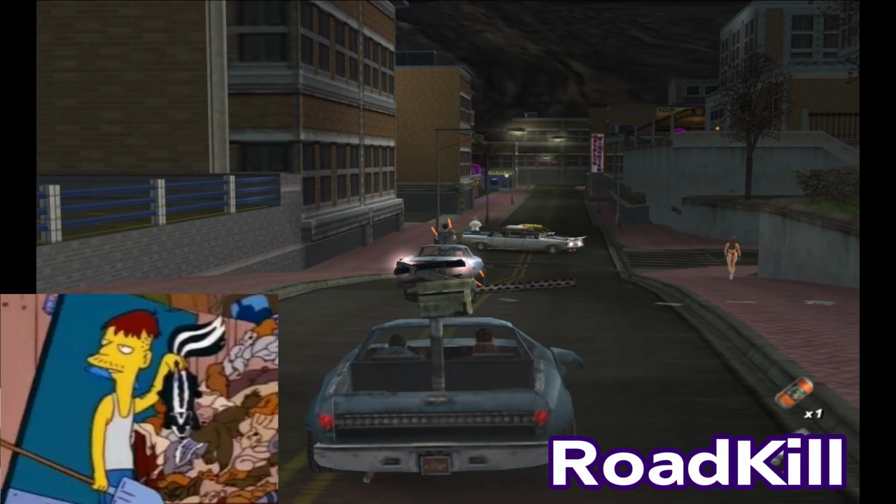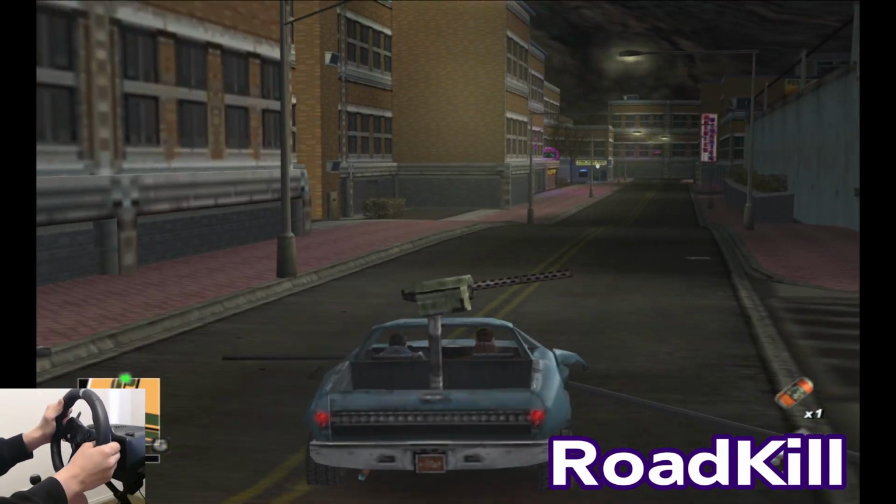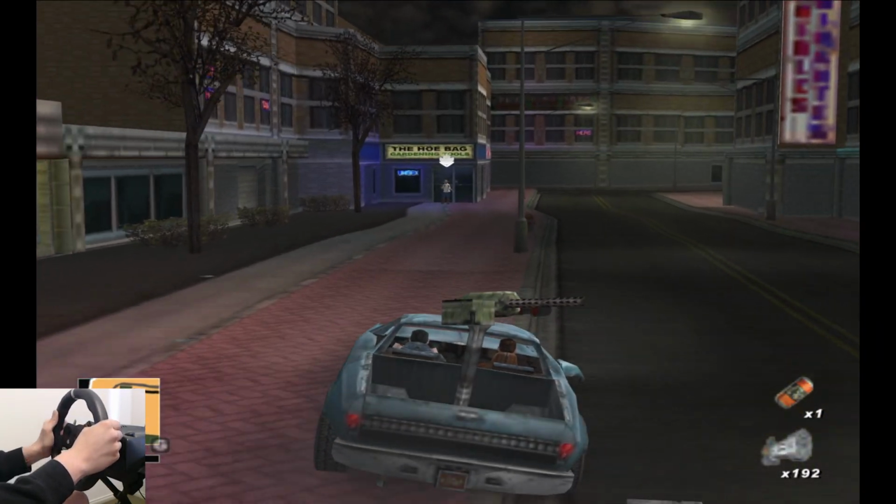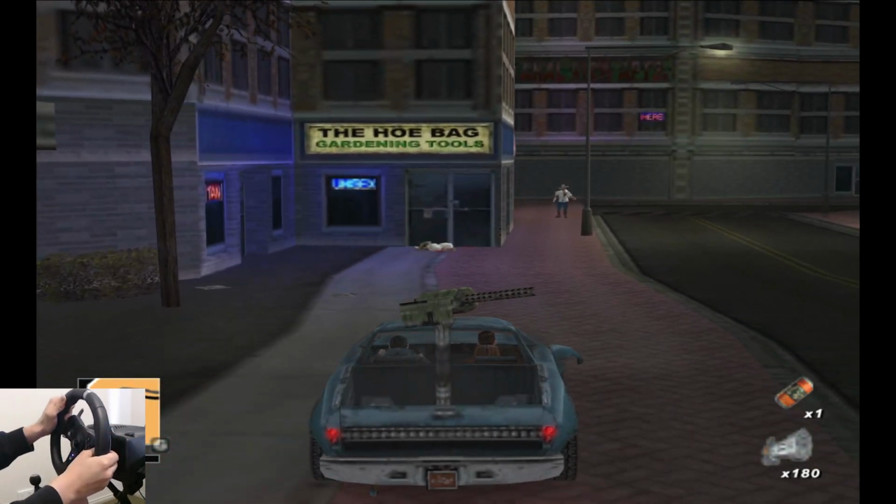I haven't spent a lot of time with Roadkill, but I learnt quickly that this type of game is only suited for the controller. The vehicle handling feels fine, but it's just too difficult using the wheel to line up your shots when attacking enemies.